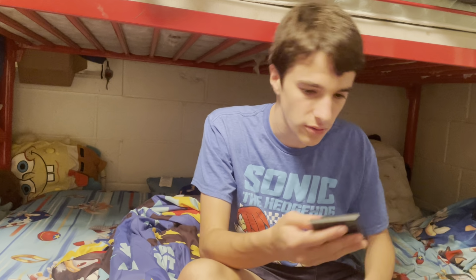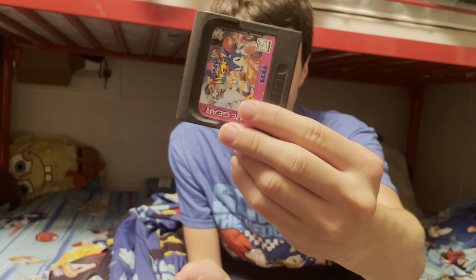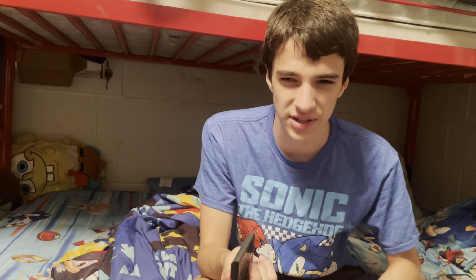Then the Sonic Drift 2. Love the cover. I wish you thought this white thing right there was some kind of ghost. But apart from that, yeah, pretty cool cover. Still don't understand why they never released the first one in America. Stupid move.